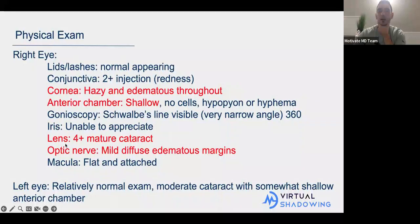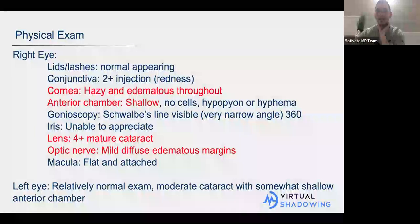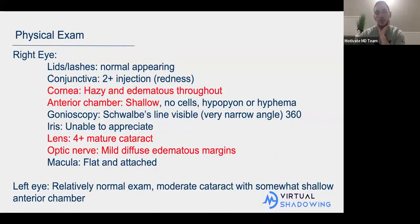Down here, we can see that the lens, which sits behind the iris and helps focus light onto the retina, has become very dense, and it's hard to see through. So that's been there a long time, and that can contribute to what's going on as well. The optic nerve has mild diffuse edematous margins like we were seeing in the previous picture.